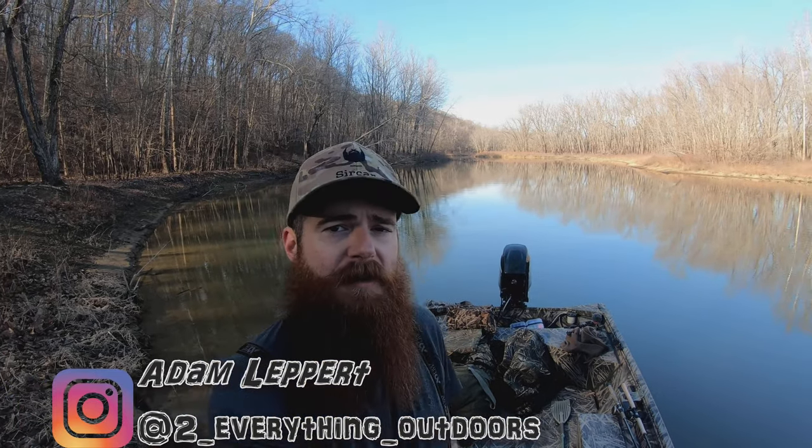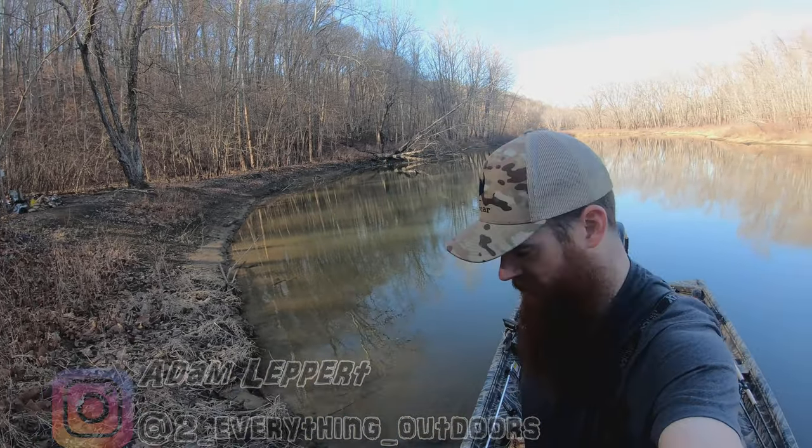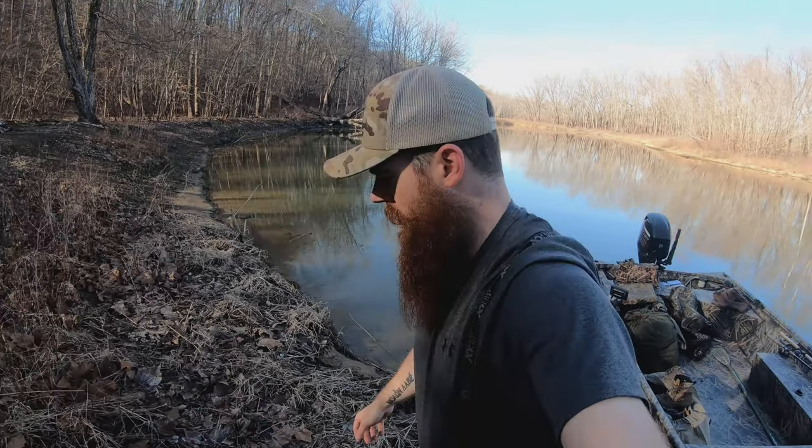Everybody, we got the hammock set up, camp is set up. Now we're gonna try to do a little bit of fishing. Hopefully I can catch some shad with the cast net, but let's go check out camp.